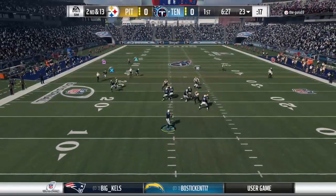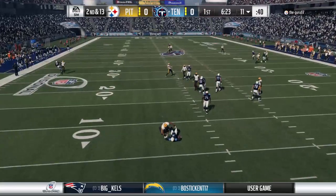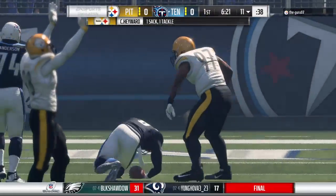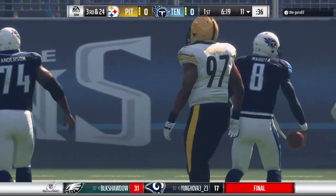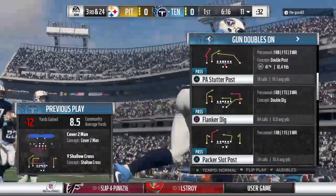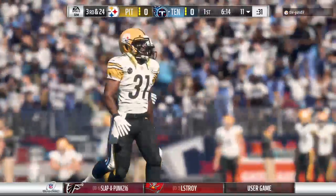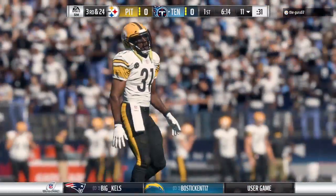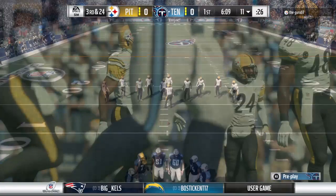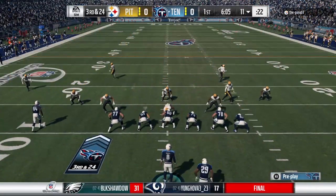Second down, Mariota. And a big loss here as he's taken down. Cameron Hayward, coming hard that time. He's able to run him down for a loss of 12. Mariota will need a big play after the sack as the Titans come up 3rd and long.